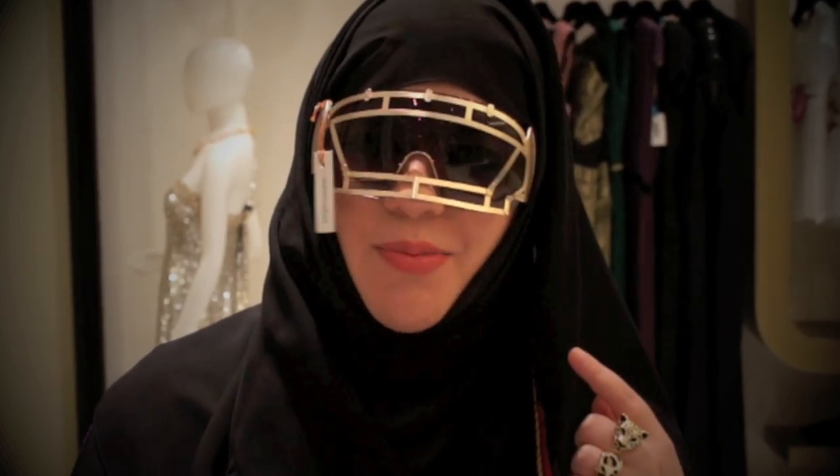Number 2 on my must-have list are these mega cool KTZ for Linda Farrow sunglasses. If you want to make a statement, you have to wear these. I totally wear these in public.